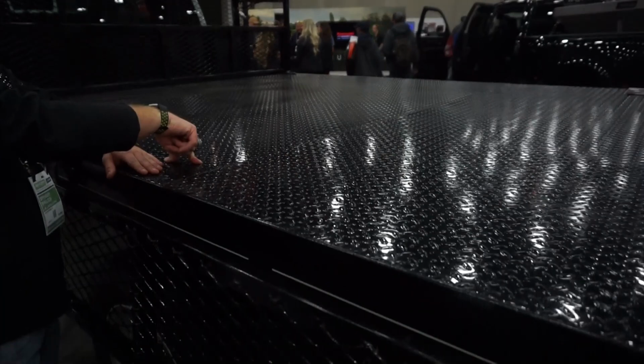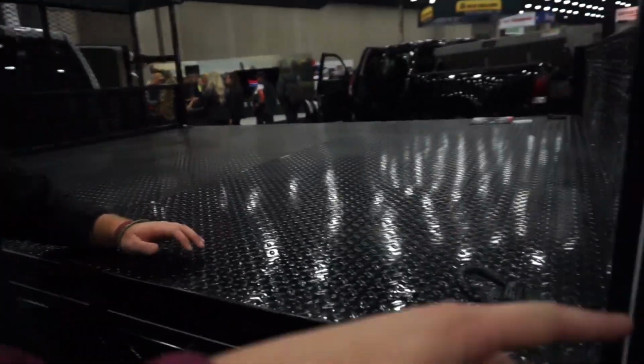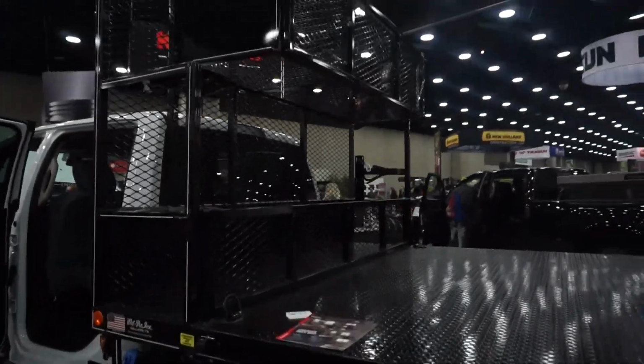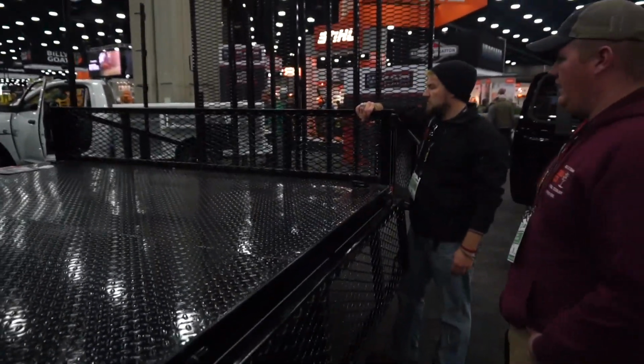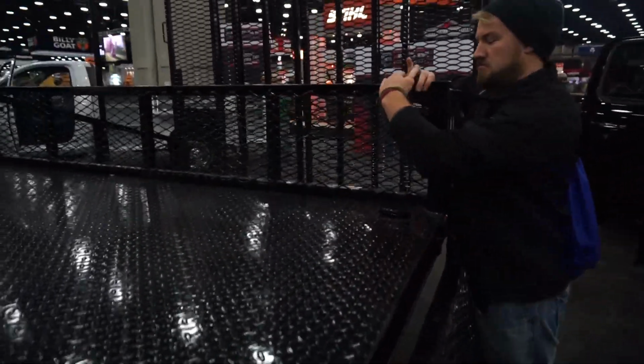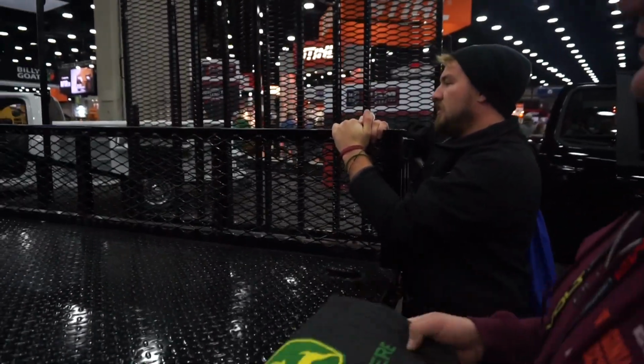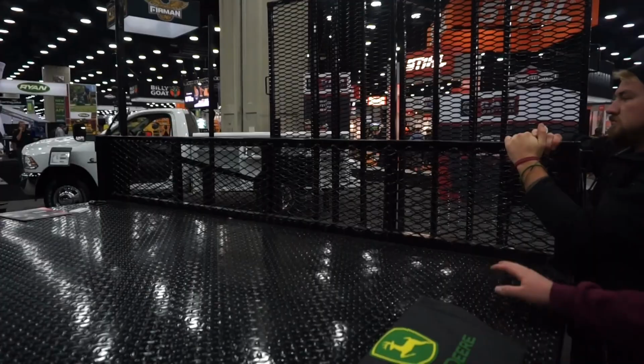Already got a dump cylinder under it? Yeah, you just have to take the dovetail off. So you could do mowing and landscaping out of this truck. That whole dovetail comes off. It's just to hold your equipment in, but you don't really need it on there. You can tie it down with something else.